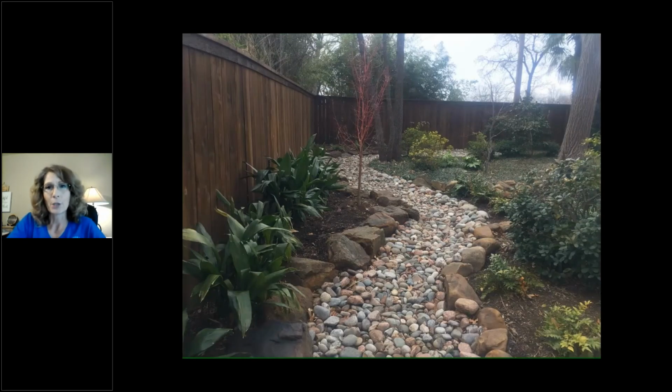And then this just shows how it looks in the wintertime. So there's still a lot of interest in this garden in the wintertime. But one sad thing about this is there's bamboo planted on her neighbor's back and side. So it's almost a full-time job getting rid of that bamboo. So please, please, please don't ever plant bamboo.